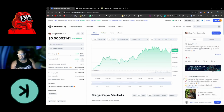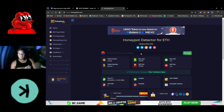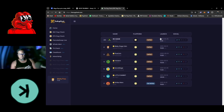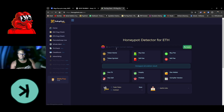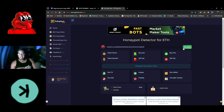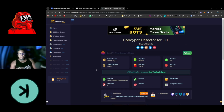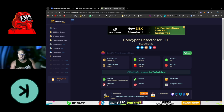Let's check CEXs for this Maga Pepe. No CEXs, can't do it. Well, let's grab the ETH contract really fast. Hold on, I think it caught me as I clicked. Okay, so you go to the corner, get to your ETH rug check, right click, and paste the token contract we copied over on CoinMarketCap. It says trading is open. Maga Pepe, token symbol is MAPE.